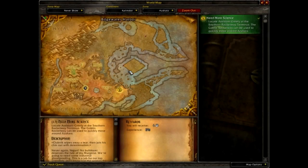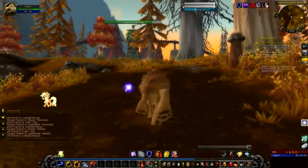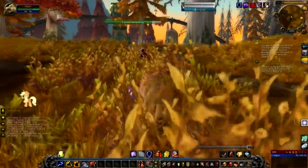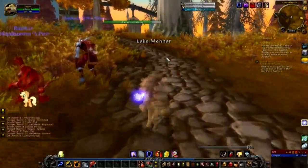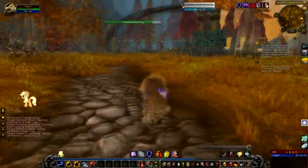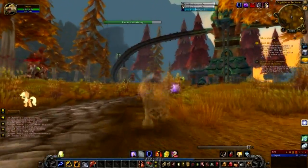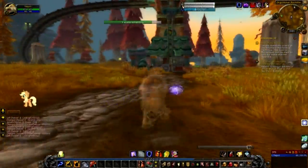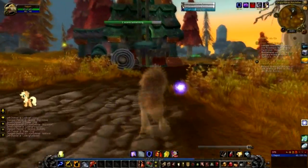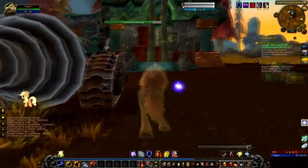Absolutely incredible. Now, where we're headed is over to the east here, but you may remember that there's a nice and easy way to get there, and that is via the Rocketway Terminus. And we love these things. This is a great way of getting around the zone now, and that changed a lot ever since the Cataclysm. In fact, we've got this awesome roller coaster ride here. Let's see if we can quickly make this gate.